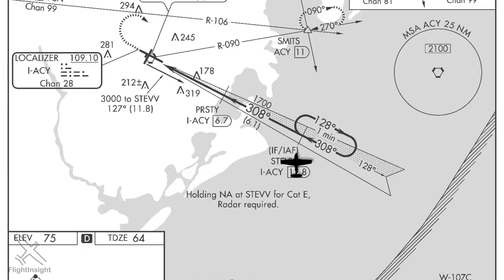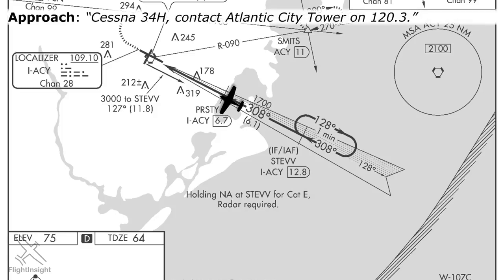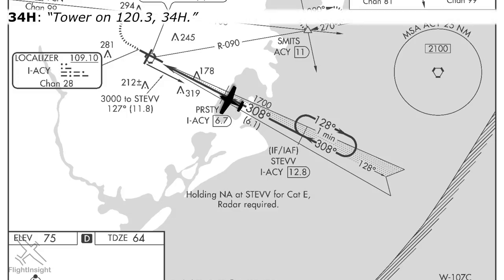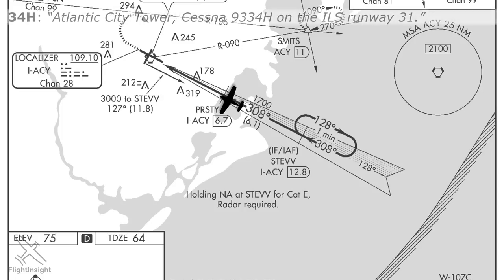So we'll make that turn, intercept the localizer, and start flying inbound using the ILS guidance. Once the controller sees that we've established on the approach, we'll get handed off to the tower. Cessna 34 Hotel, contact Atlantic City Tower on 120.3. We'll say tower on 120.3, 34 Hotel. Switch frequencies, contact tower. Atlantic City Tower, Cessna 9334 Hotel on the ILS runway 31.